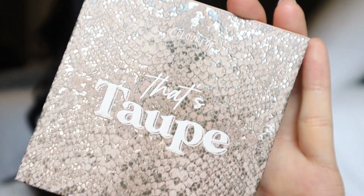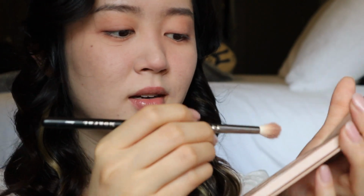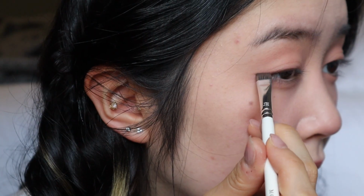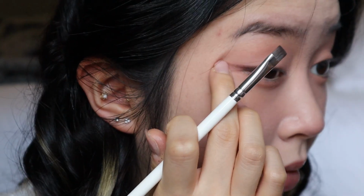All of my brushes are dirty. That's how you know that I do this every single day. I'm going in with this ColourPop palette and taking this lightest shade all over my eye. Okay, I feel like I'm speedrunning. Then going back into this palette with this darker color for my eyeliner. I much prefer eyeshadow to a liquid eyeliner just because it's a lot easier to put on. It's much more subtle, which I like, and it stays longer on me. I'm just doing my eyeliner the way I like it.